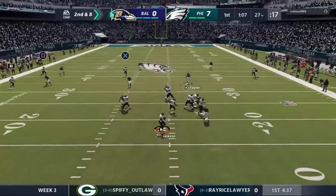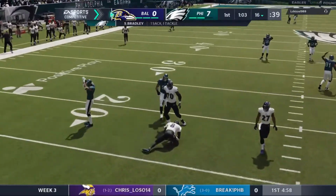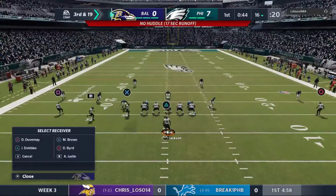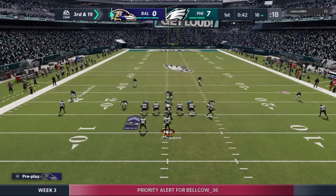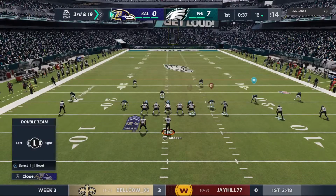Off the play fake to Dobbins, here's Jackson. Pressure comes, and down he goes. The Eagles get there for the sack. Now after that sack, it's 3rd and long for Jackson and the Ravens. It's 3rd down.